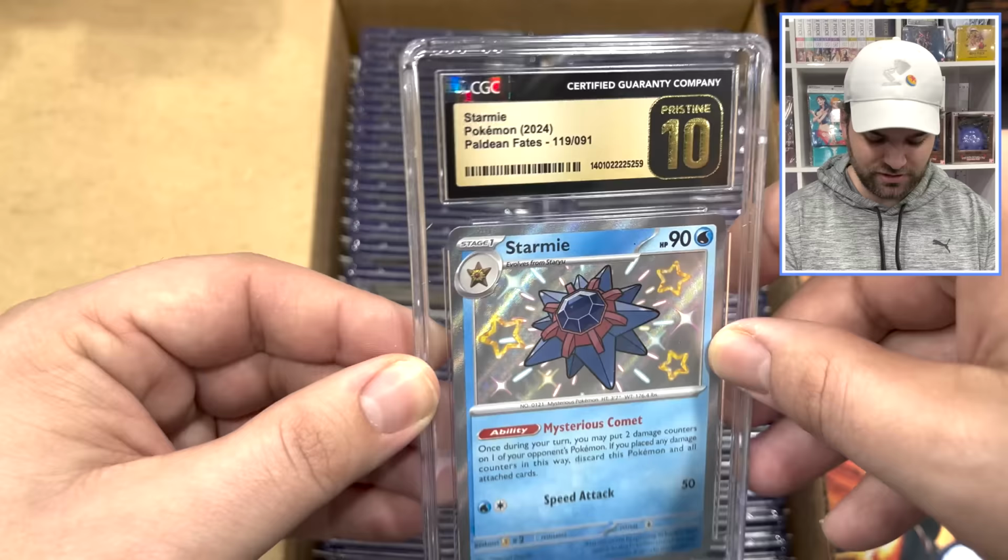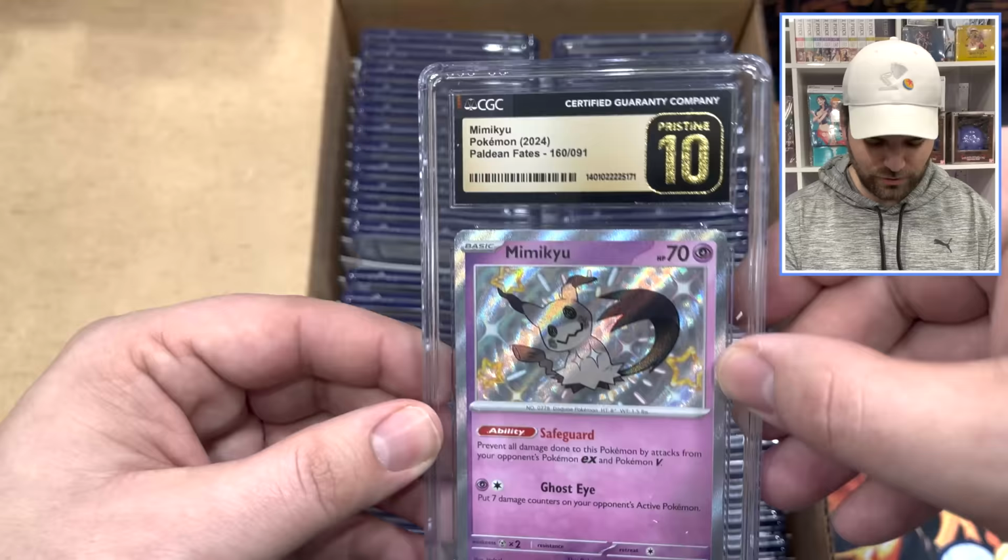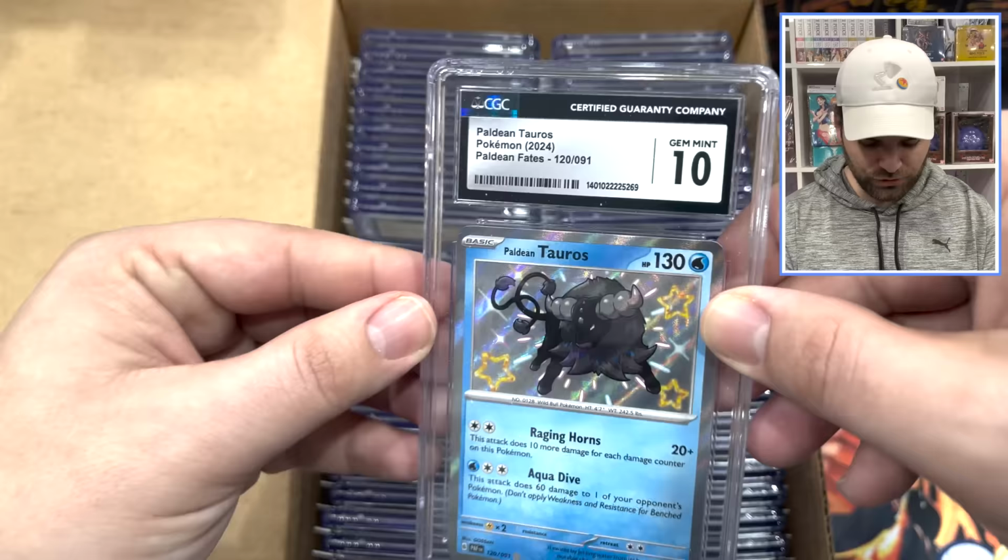Pristine Starmie. Wow. Mime Jr. as a Pristine. Stop. The gold. It's blinding me. It's blinding me. Mimikyu. Woo! Tauros. Okay, all right, all right. Bringing us back down to Planet Gem Mint, but not for long.